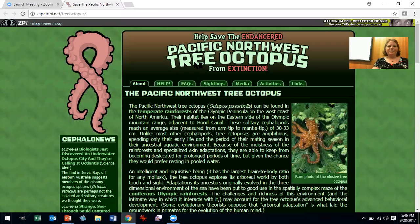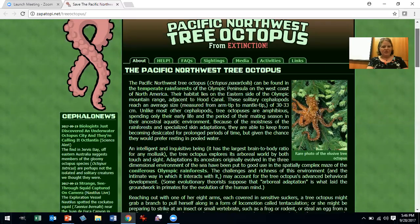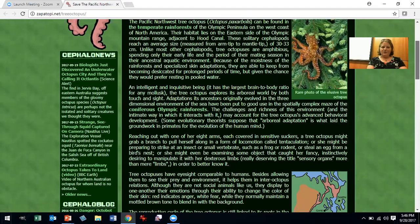Oh, there we go. All right, so the endangered Pacific Northwest tree octopus. I hear giggles. This is one of my favorite websites. So the tree octopus gives us a Latin name. Can be found in the temperate rainforests of the Olympic Peninsula on the west coast of North America. Talks about the Olympic mountain range and how they're solitary cephalopods, gives an average size. It talks about the intelligence, their brain to body ratio.